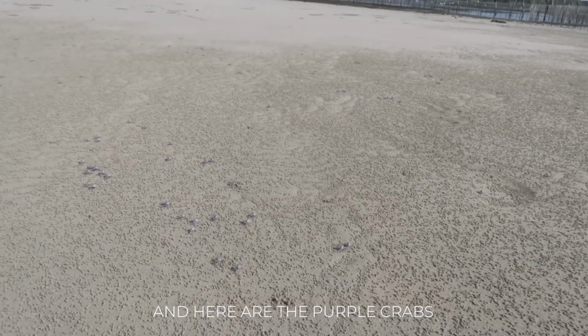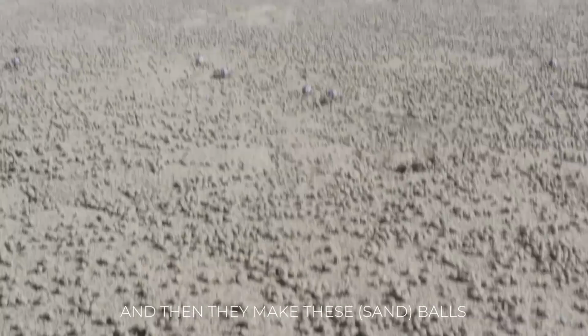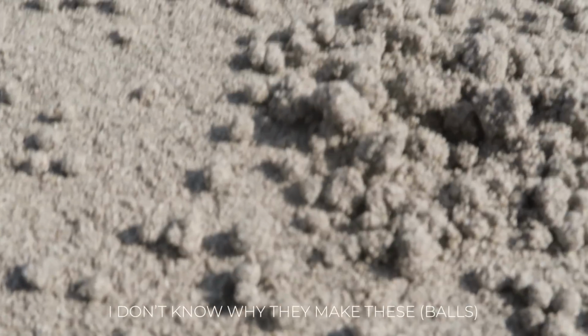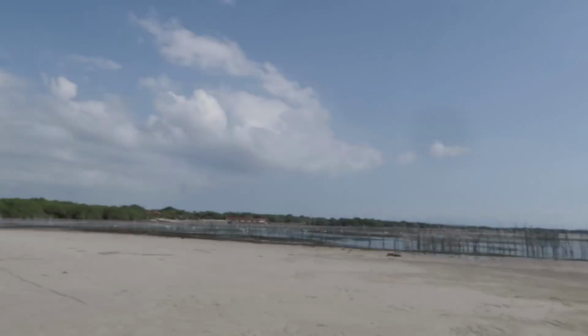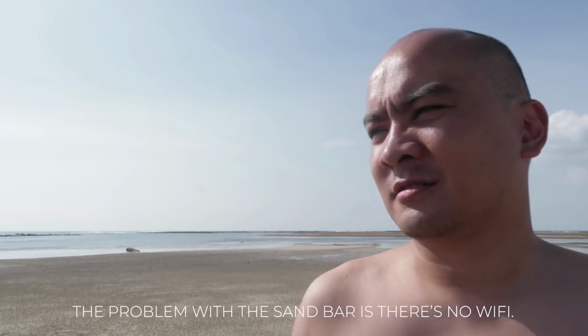And here are the purple crabs. And then they make these balls. I don't know why they make these. Problema sa sandbar, walang wifi.